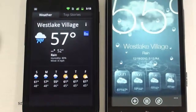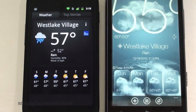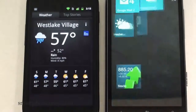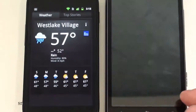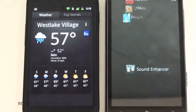Here's the actual weather application. You can see there's an awful lot of animation. Not only do you get animation, but you also get sound now. I don't know if the camera picked it up, but it was raining. Also in HTC Hub you also have a stock application, which is right there.